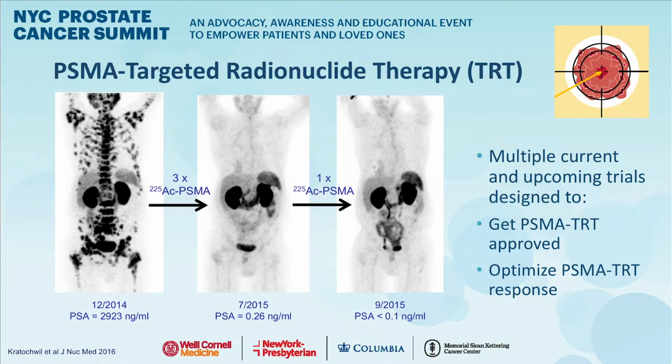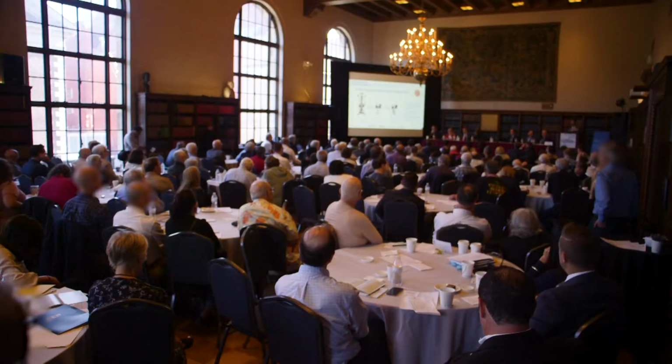So we've been working on this type of a process for about 15 years, and that has gone from phase 1 to phase 2 and now in phase 3 trials with the hope that we will have these types of drugs available to us in the near future, hopefully the next couple of years.